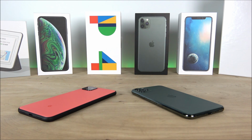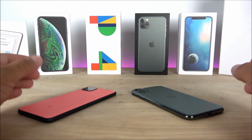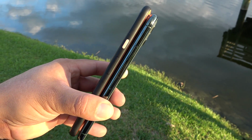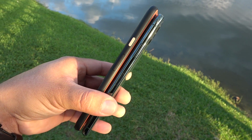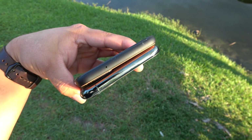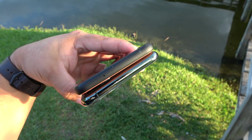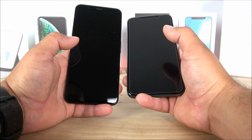But now here I'm going to give you some of the facts of each device. As we know, this one has Android 10 and the iPhone 11 Pro Max currently has iOS 13. Comparing them physically, we can see that the iPhone 11 Pro Max is a little bit smaller in terms of height, and in the thickness I think the iPhone 11 Pro Max is a little bit thicker. That's because we have a bigger battery. And the display on the iPhone 11 Pro Max is a 6.5 inch with 458 ppi, 60 Hz, and it is an OLED panel, Quad HD.